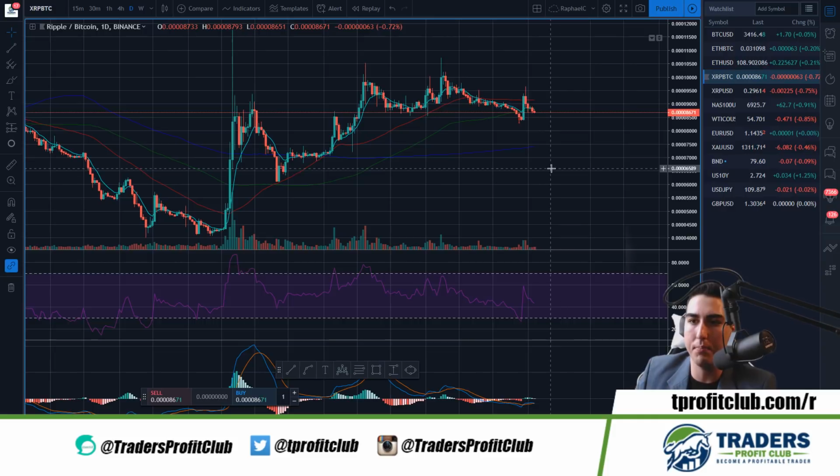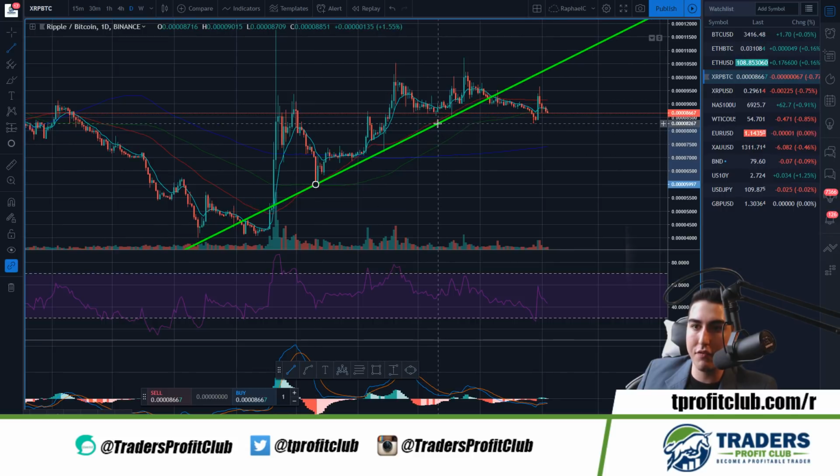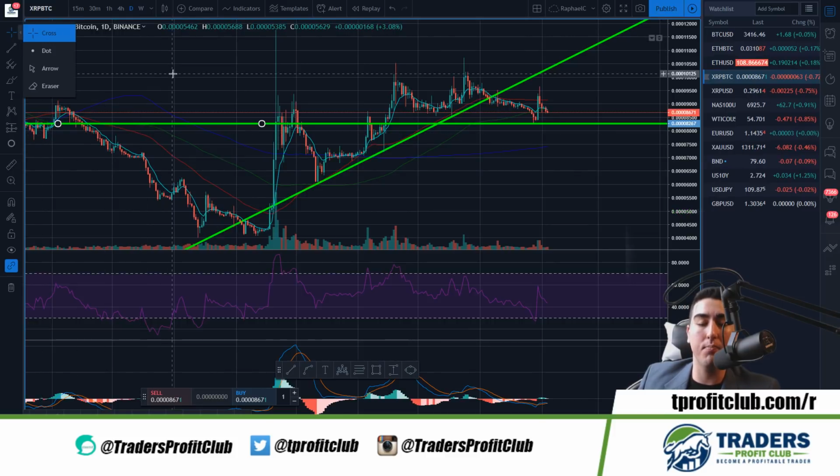So let's go ahead and take a look at Ripple's technical analysis because a lot of people have been asking about this. We did break this ascending support line that was forming for quite a bit, but we're starting to see another support line form right along this previous support level of around 8,267 Satoshis. And that's right around this mark. And in my opinion, Ripple has been getting a ton of press. It's been doing a lot of partnerships with different banks, and the fundamentals look good for Ripple, and the technicals also don't look too bad.